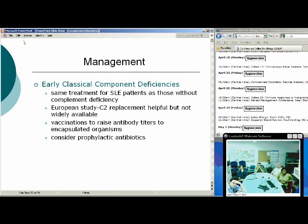So with the early classical component deficiencies, you treat the lupus patients the same as you treat those without a complement deficiency. There's been one European study that showed C2 replacement was helpful, but this is not widely available. You want to vaccinate these patients to raise antibody titers to encapsulated organisms, and you want to also consider antibiotics for prophylaxis.